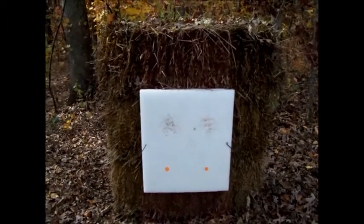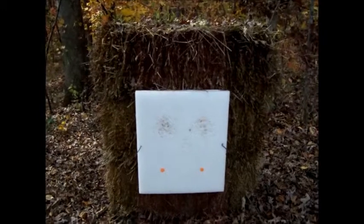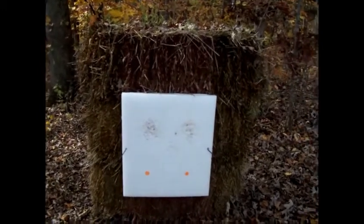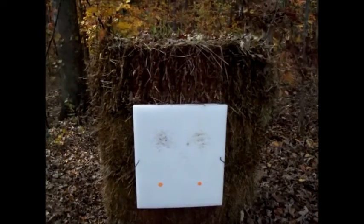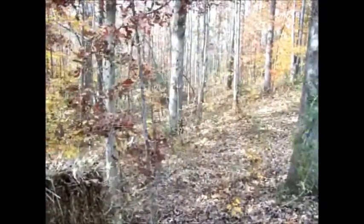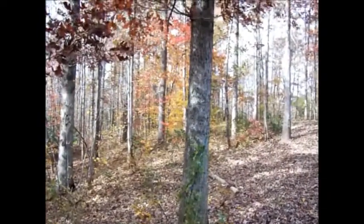So what you're looking at right now is the target that I use for archery practice. Basically I have 3 bales of wheat straw stacked up, pinned together, and a foam target pinned to the front of it. The stand itself is back right about there, centered straight back.